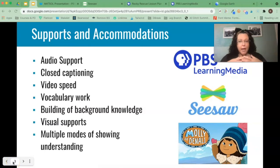So, as I said, I'm taking parts of the lesson plan from the Molly of Denali that is located inside of PBS Learning Media, and I'm going to create the activity inside of Seesaw using their activity feature. And the reason that I'm marrying these two is that I wanted these supports and accommodations. We're going to be offering the student read aloud audio support, closed captioning, the ability to change the video speed.